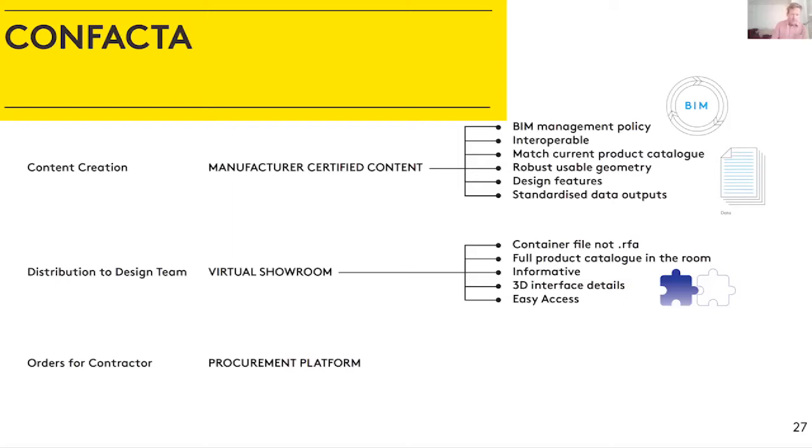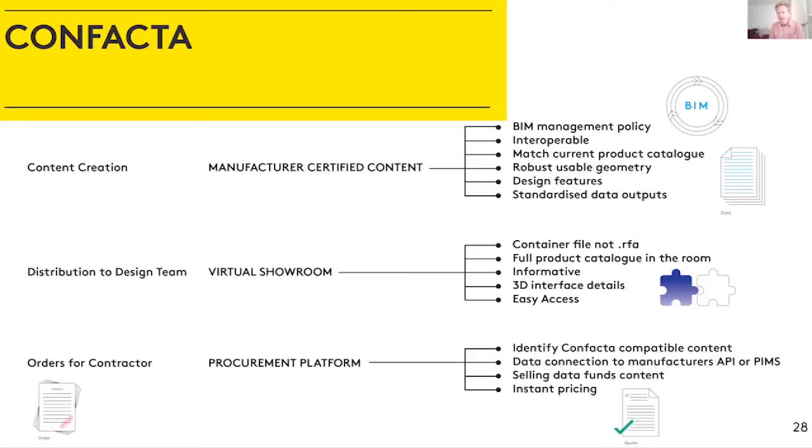Then the procurement platform. Essentially what it does is it identifies contractor compatible content, and it extracts the data from that content. It checks that the content has not been tampered with, and ports the information over to the manufacturer's production information management system or directly into their API, depending on the position they're in. That allows the manufacturer to instantly input that data into their quoting system and spring back a quote to the contractor. Bearing in mind that most highly complex quotes with a lot of specification typically take 2 to 3 weeks, a minimum, to get turned around, this really gives the manufacturers an edge on getting products sold, because as we know, everybody's always late. Everybody needs everything yesterday. And we're getting that instant pricing.